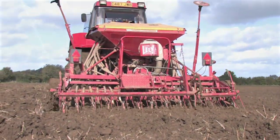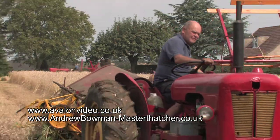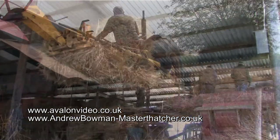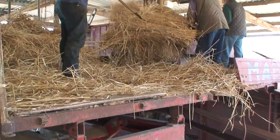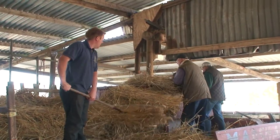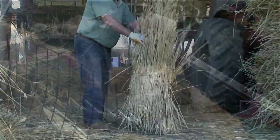To keep his business supplied, Andy will buy in some straw produced by others, but he is one of a small band of farmer master thatchers, who in his own fields plants, grows, harvests, and then prepares for use most of the long-stemmed straw, or reed as they term it, needed by his business throughout the year. So that leads us to the title of this DVD. As throughout the working year, he and those working with him see the whole process through, from field to roof.